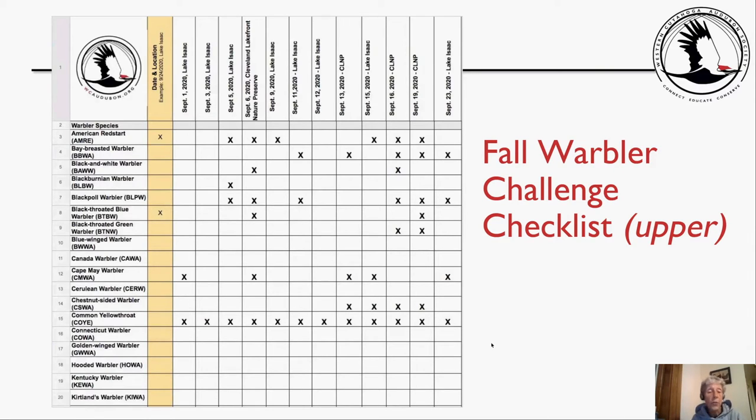And as you can see, Cape May warblers are kind of scattered throughout. Cerulean, which really is not the most common warbler here in Northeast Ohio. It's a lot more common in Southern Ohio, places like that, and West Virginia, and so forth. So I wasn't expecting that. And it tends to be, again, a migrant that leaves a little earlier. Chestnut-sided Warbler.